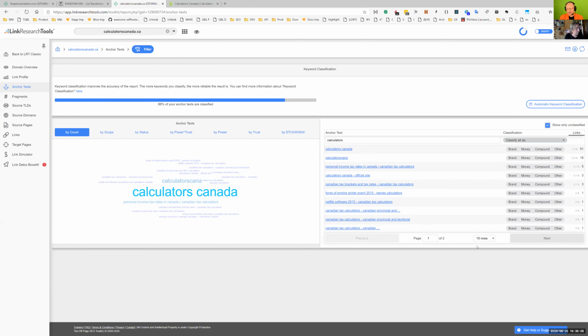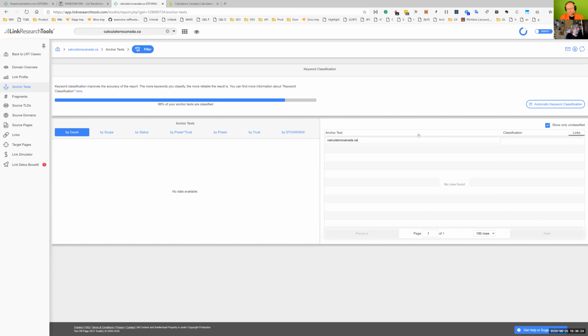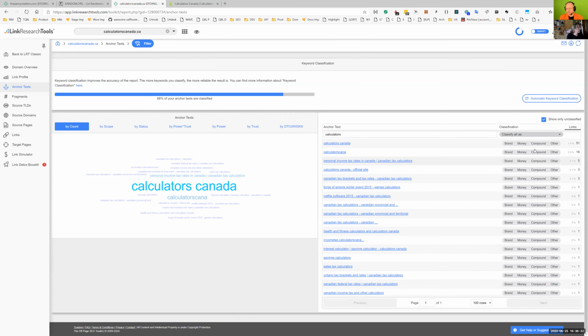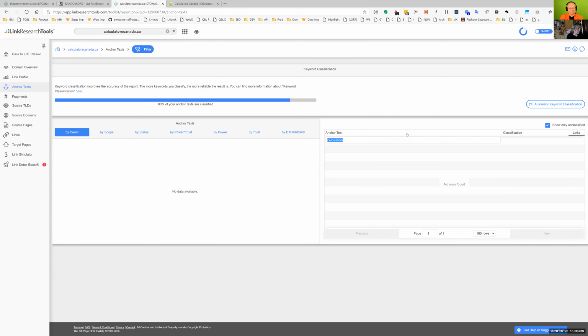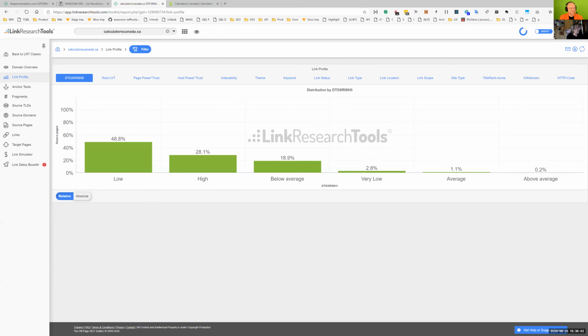Again, here I would say everything with the word calculators in it is at least a money keyword, a compound keyword if it has the brand, which is calculatorscanada.ca in it. But we're done with those. So here's another way to bulk classify. I pick all of those and just say classify all of them as money. Now I could recalculate and would see a better quality of the overall calculation.